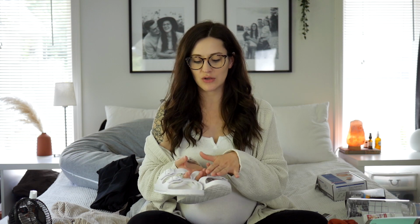Oh yeah, I almost forgot. So these shoes I actually got from Walmart as well. I feel like almost all of my pregnancy stuff is from either American Eagle or Walmart this time. Just because I did have to get a bunch of new things because on my third baby, things wear out. I had a lot of maternity stuff from my daughter and my son, but things wear out when you wear them constantly, like every single day when you're pregnant. So I had to get a few new things this time.